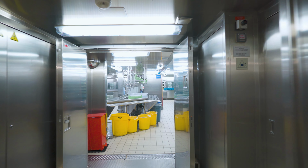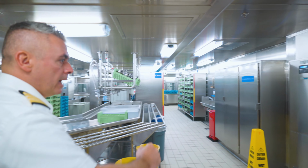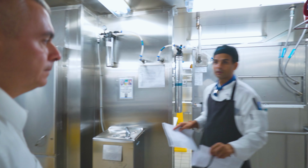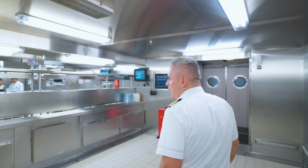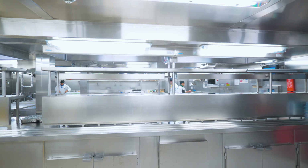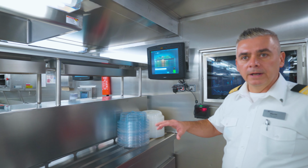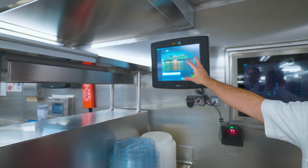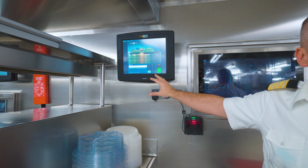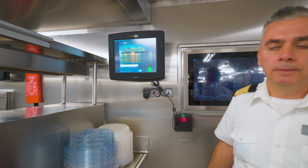So the waiter's coming in, they drop off the dirty dishes, they wash their hands, and morning. Now you have all this prep. When the waiters are punching in the orders, this is the extension of the POS, so the chef can see how much of everything you need to cook. So we try to cook in smaller batches as much as we can.